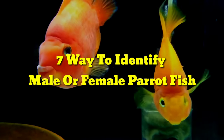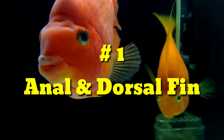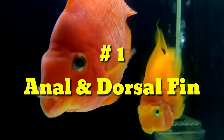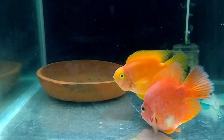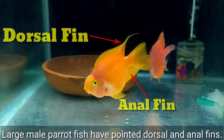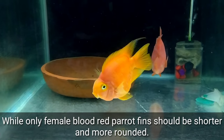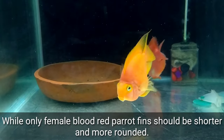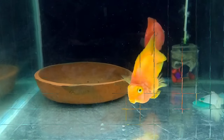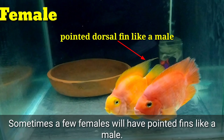7 ways to identify male or female parrot fish. Number 1, anal and dorsal fin. Large male parrot fish have pointed dorsal and anal fins, while female parrot fish fins should be shorter and more rounded. Sometimes, a few females will have pointed fins like a male.